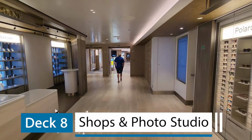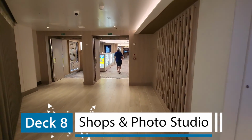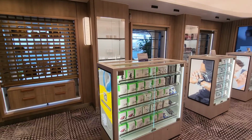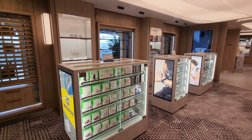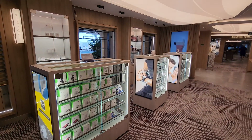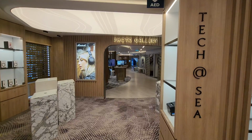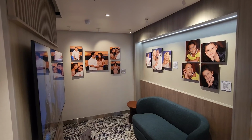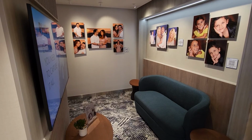On the starboard side of the same area is where we find some more shops, as well as the photo studio. So you've got some miscellaneous retail, but you also have a studio if you want to take pictures of yourself, family, whatever the case may be. They sell camera equipment. There's also a really good selection of chargers and other electronics accessories. That may seem a little silly, but I like knowing that's there because I bring a lot of electronics, so if I lose or break a charger, I like knowing I have options there.